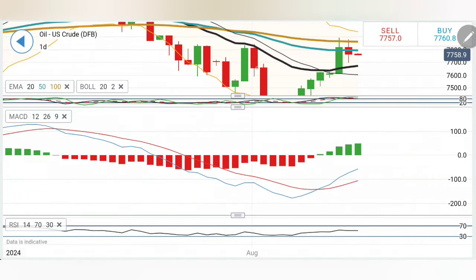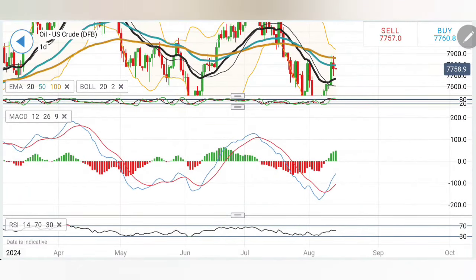The stochastic has dropped, but look at the MACD on the daily charts. So in fact, a slight retracement should not be seen as a reversal as long as 76, 75.5 levels are not taken. Yes, it could try to take a dip, but then tomorrow there is a session again, and then the next week also. So yes, a single bearish candle does not mean a reversal till the 76, 75.5 zone is taken on the downside.